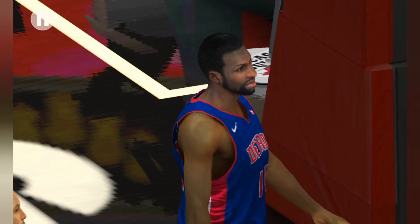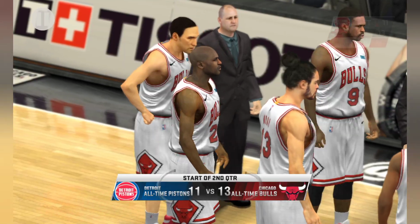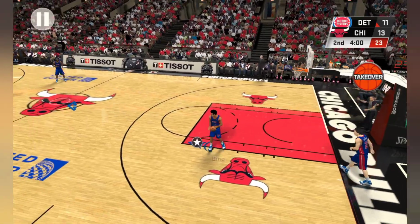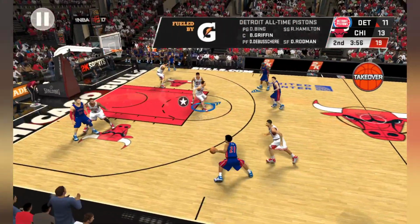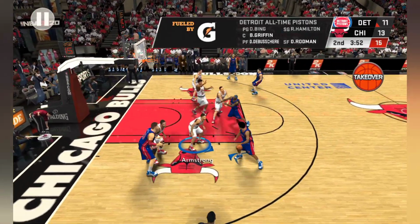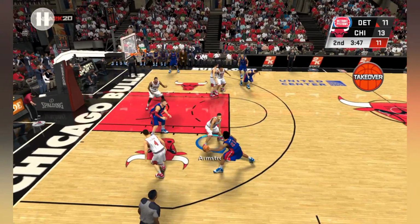Good close contact so far as we finish the first quarter. And so far, it's been a closely contested game as we get the second quarter up and going. Looking at what we've seen for the Bulls, what do you guys think? The Pistons trailing. Big. There's the pick. Pass to Griffin.